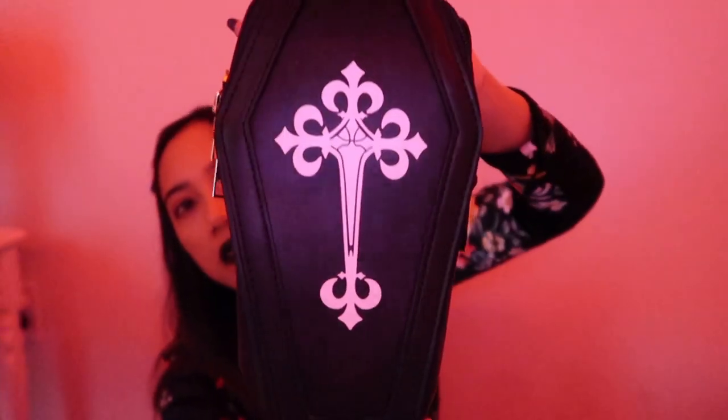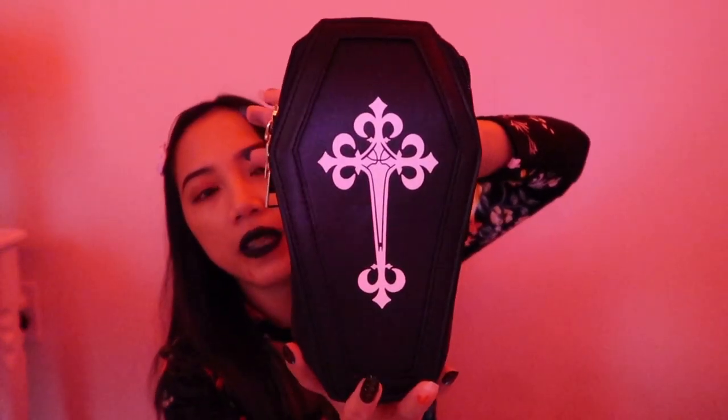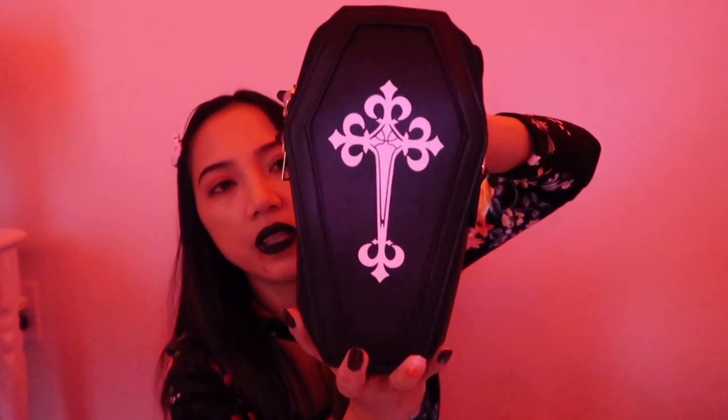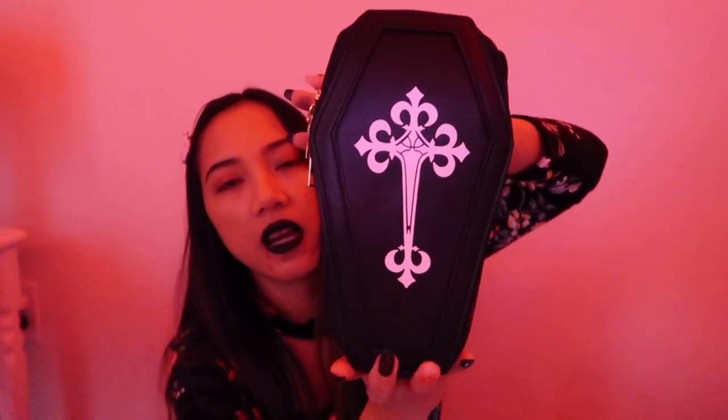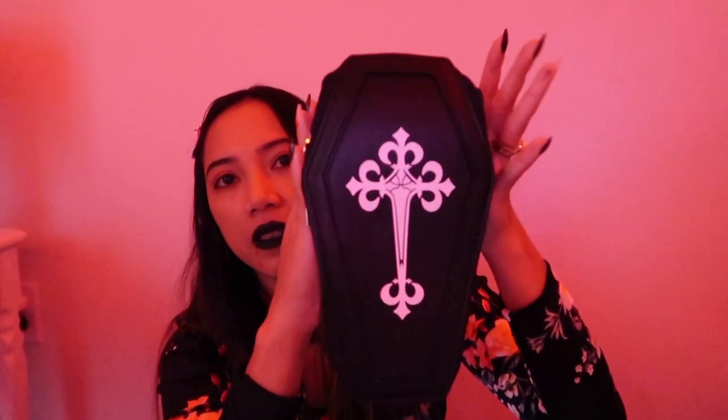So it comes with a dust bag, and look at this, guys. I thought it was gonna be so small, but I was wrong. It's really good size, guys. I thought it was really small because it was $4 something. I didn't expect this kind of big, and I love it. This is the size that I wanted. So I got it. Really nice. It's a black crossbody bag.